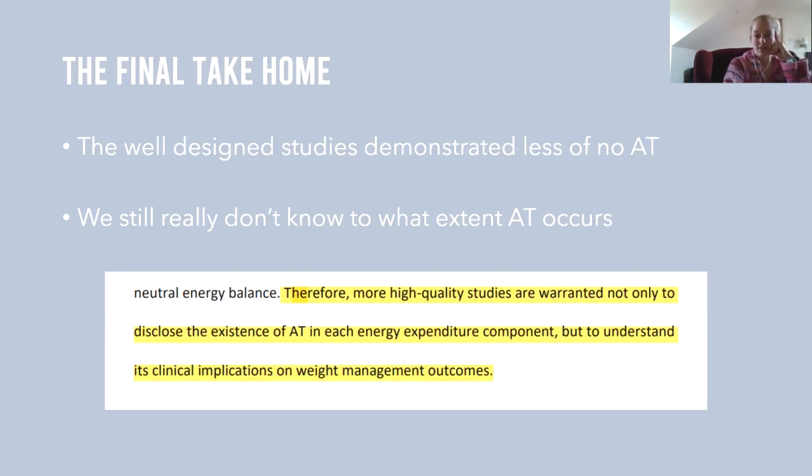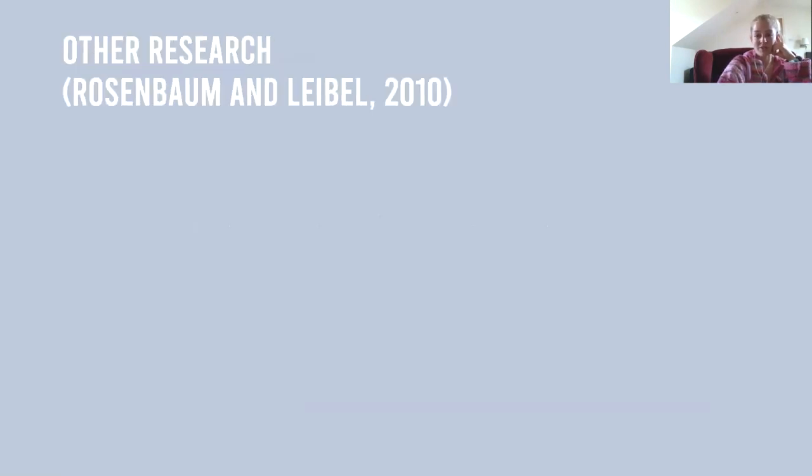And this is pretty much the conclusion to most papers. More high quality studies are warranted, not only to disclose the existence of adaptive thermogenesis, but to understand the clinical implications on weight management outcomes. Yeah, we still aren't really sure. We have no definite conclusions from this paper.